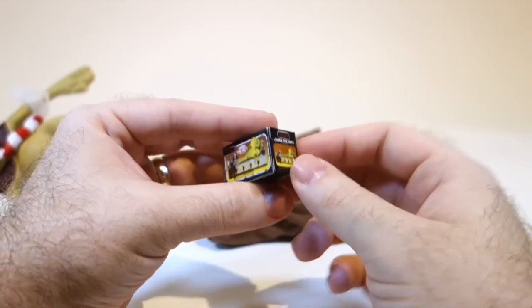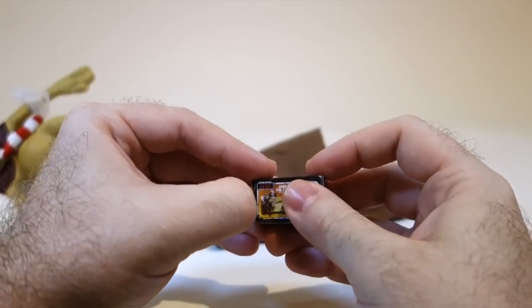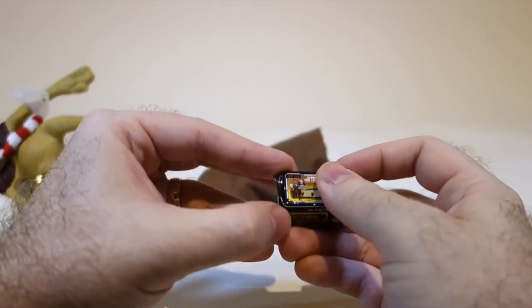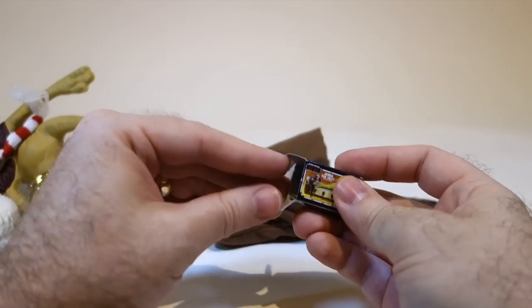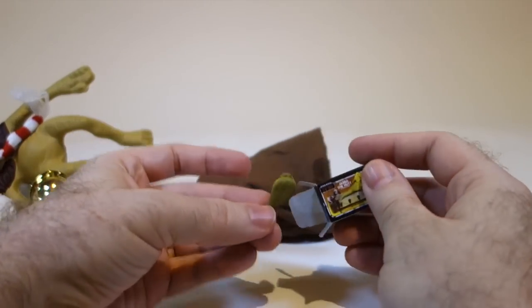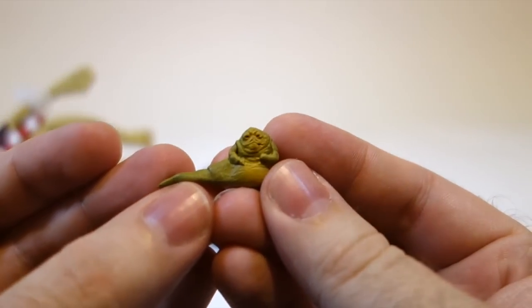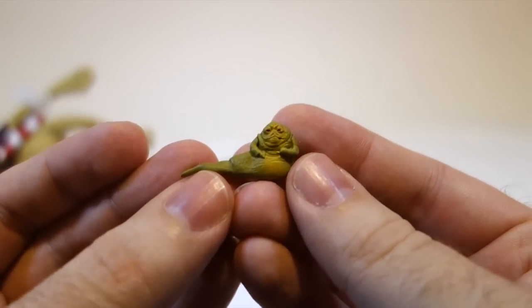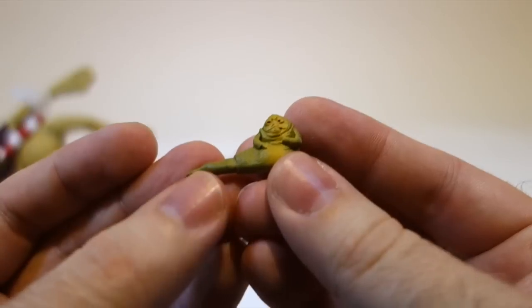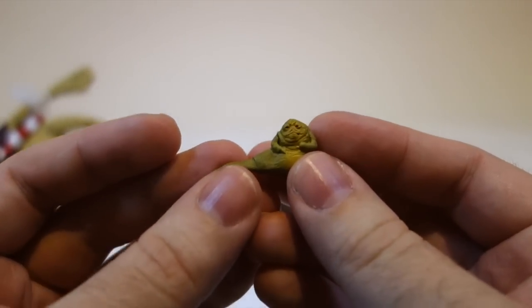And I can feel there's something in here. Let's see what that is. Now, I don't want to mess this box up, so I'll be careful. There we go. Here we are. That is epic. Let's see if I can get that zoomed in. There we are. A teeny tiny vintage Jabba figure. And this is quite a good version of the vintage Jabba figure, I must say. It's not articulated or anything, but wow, really nice. I like this a lot.